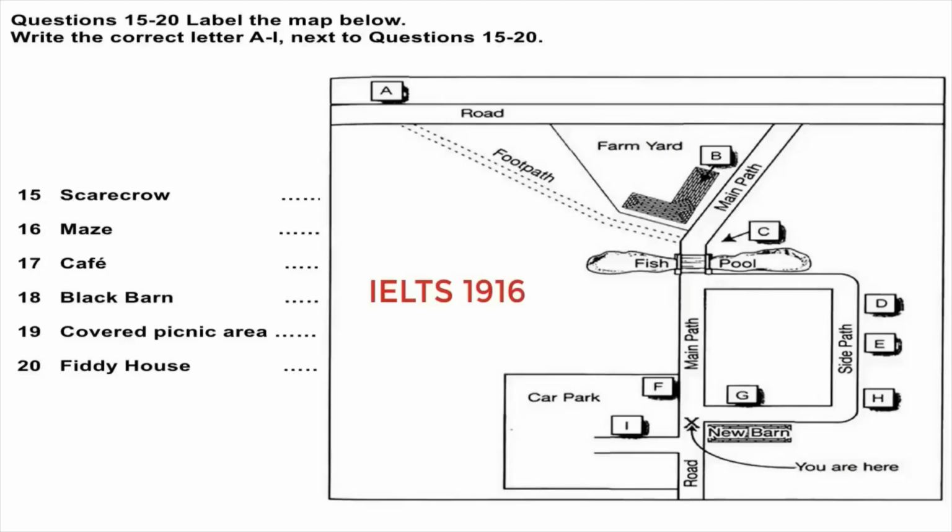Now, can you see the bridge crossing the fish pool further up the main path? If you want to go to the cafe, go towards the bridge and turn right just before it. Walk along the side path, and the cafe's on the first bend you come to. The building was originally the schoolhouse, and it's well over 100 years old.